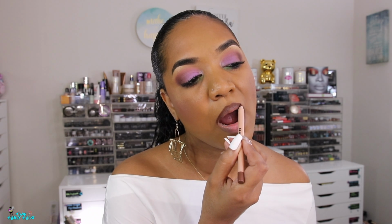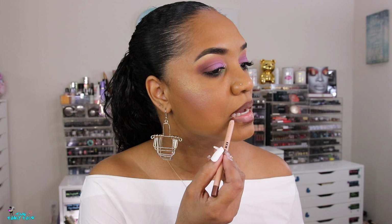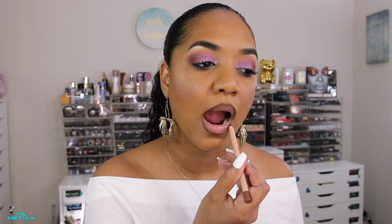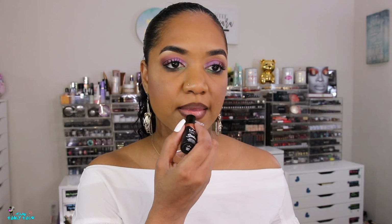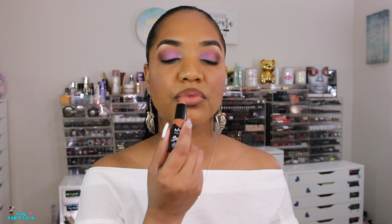And I low-key really like the liners from KKW Beauty. I know. But just trust me, they glide on so well, they blend in so well, and the shades are just on point. So I'm gonna apply that to the lips, and then I'm going in with a NYX Suede Matte Lipstick. This is the shade Free Spirit. This is such a beautiful peachy nude. Oh my god. So I'm just gonna apply that to the center of my lips. It's pigmented, it's smooth, it applies really well, stunning.